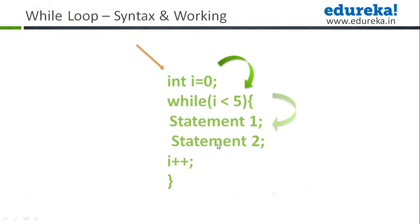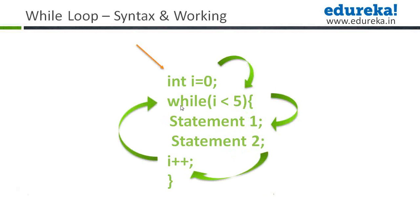whether the value of i is less than 5 or not. After doing that, if it is true, it goes inside and executes the statements, increments the value of i, and then again comes back and checks the condition. If it is true, it will follow the cycle till the time the condition gets false, till the time i is equal to 5. Okay? So this loop will run. I hope you are clear with while loop as well. It is quite similar to the for loop.